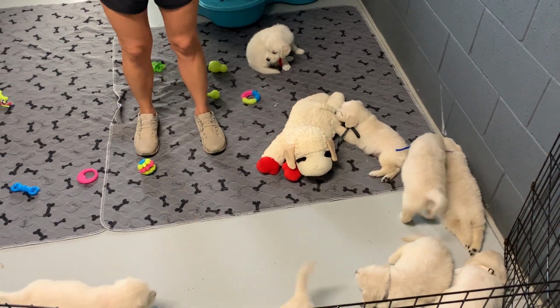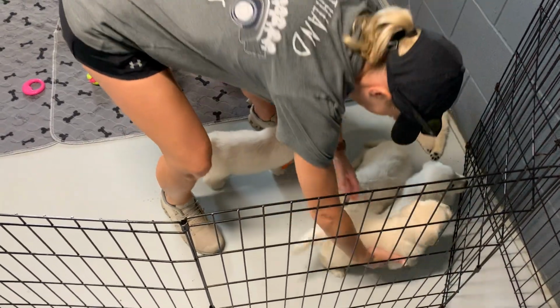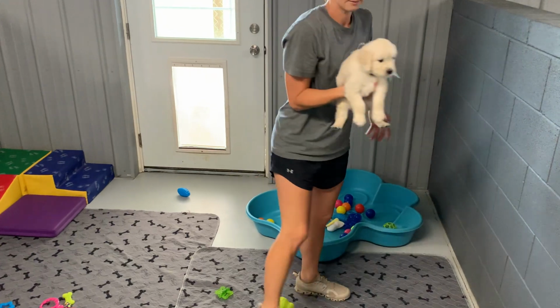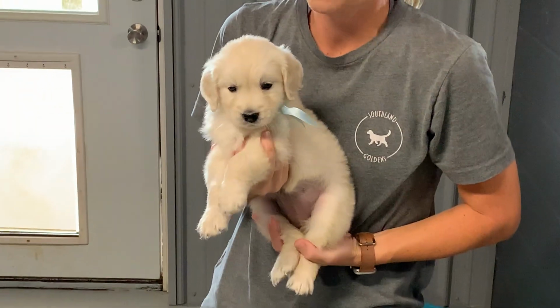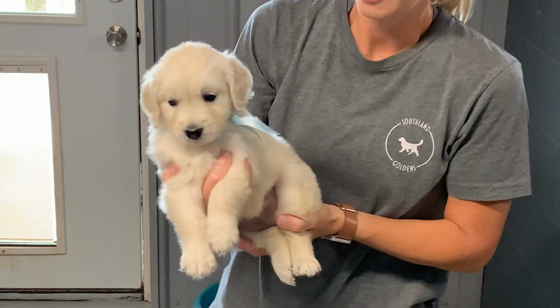All right, for our girls, the one that's dying to get out right here. Big Mama. All right, so this is Miss Light Blue. Miss Light Blue is the biggest girl. She's 5.2. She has a very light colored coat.